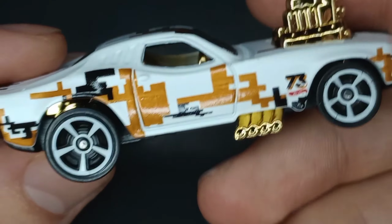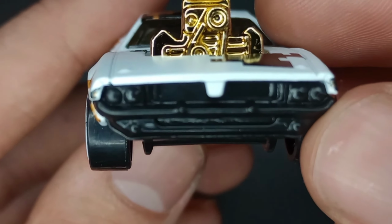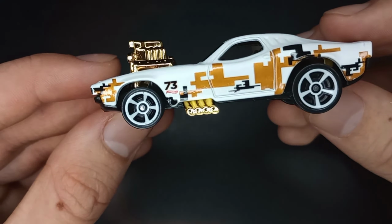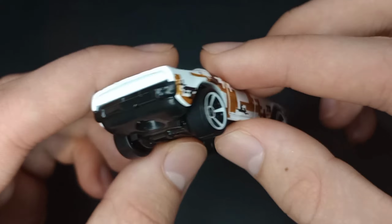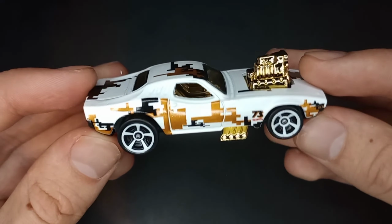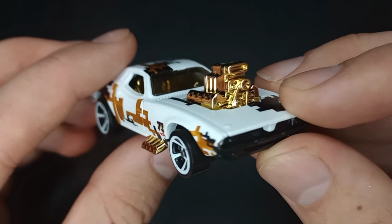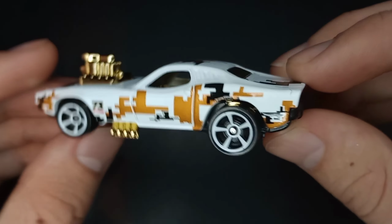This casting is based off of a 1973 Dodge Charger SE. There's the front of it right there. Big blown engine. Pretty nice. Kind of a big muscle car. This has a black plastic base made in Malaysia, as the usual main lines are manufactured in. And just check this out, really nice casting. Another great release of this Rodger Dodger.